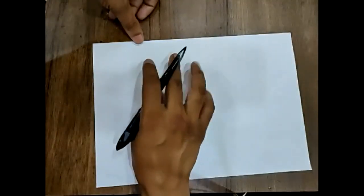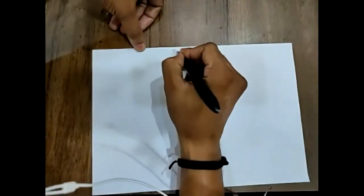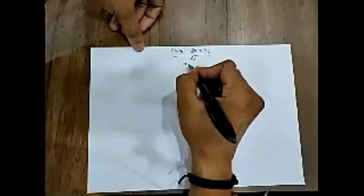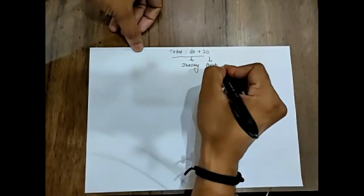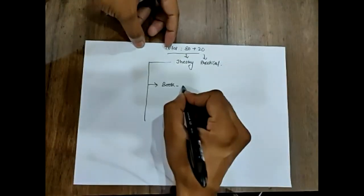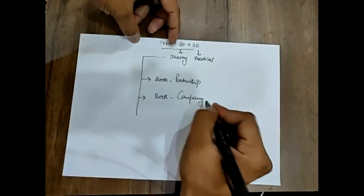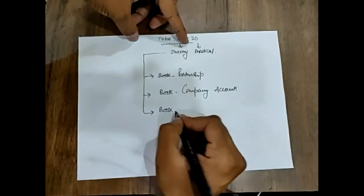So we are discussing first about the syllabus. So again, the total marks is 80 plus 20, what we have in standard 12: 80 marks for theory and 20 marks for practical. This theory covers three books. Book one is partnership. Book two, company accounts, and book three, financial statement analysis.